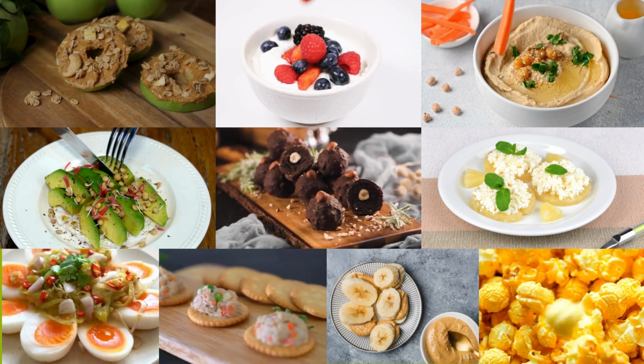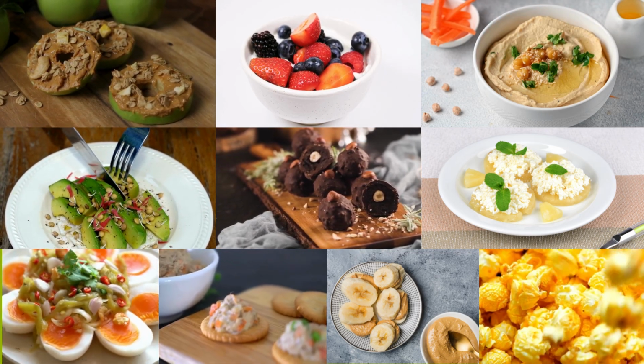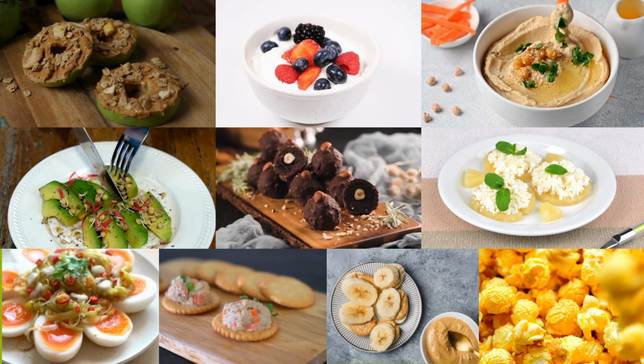10 deliciously healthy snack combos that will inspire you to get creative in the kitchen and take control of your health. Remember, healthy snacking doesn't have to be boring or time-consuming. It's all about finding the right combinations that work for you.